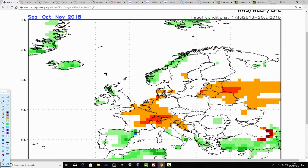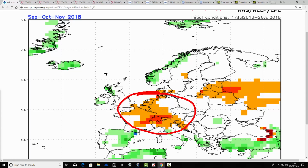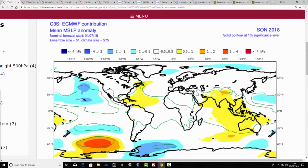Precipitation wise, it looks like this. So we're close to drier than average conditions across much of central Europe again. It looks like a very similar pattern to the one we've had through the summer, really, which would bring a lot of dry weather to the UK, and quite warm. I suppose by the time you get through to November, an anticyclonic pattern could be a bit colder, but overall dry but warm, I think, is the signal that CFSv2 is going for with this particular autumn.